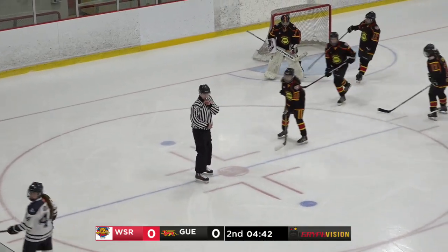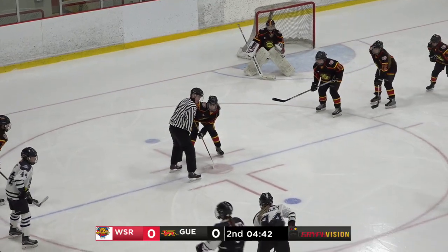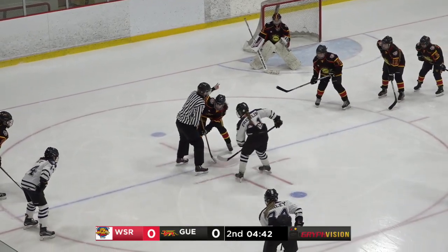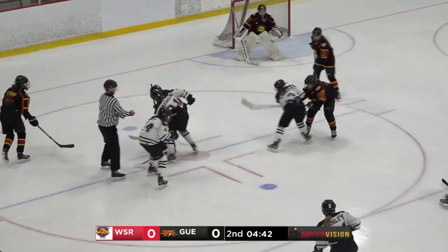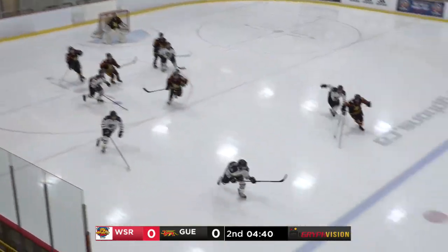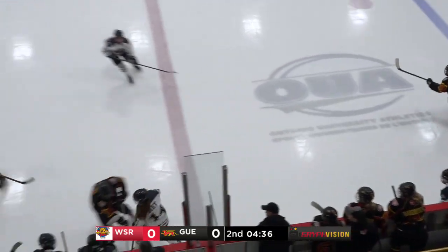Only 4:42 left to go in this period. Both teams have had their chances, but it looks like Guelph is outplaying Windsor by a bit here. Yeah, Windsor's had a few streaky times of momentum where they've had a little bit of offensive possession, but otherwise, I'd say Guelph's outplayed them.